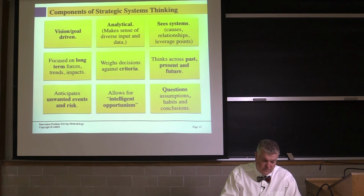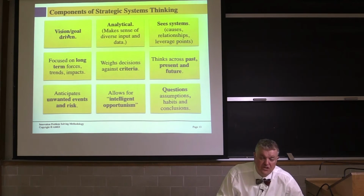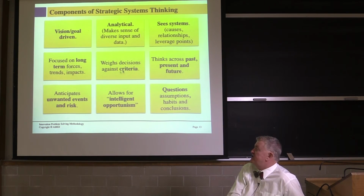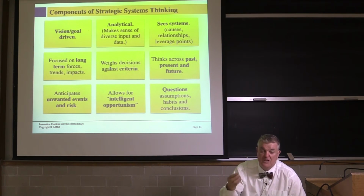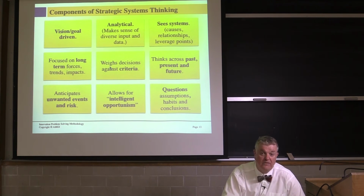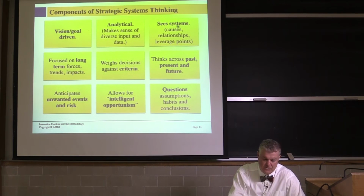So this just shows you components of strategic systems thinking. That you're vision driven, with a future state vision. You focus on the long term trends and impacts. You anticipate unwanted risks. You know how to assess risks. You allow for intelligent opportunism. You weigh decisions against various criteria: how much it costs, the ability to make a difference, and its impact. What's the impact of the initiative? Therefore, it makes the extra cost valuable. And how long is it going to take? Do you have the competency? So you have to weigh all these different issues up.